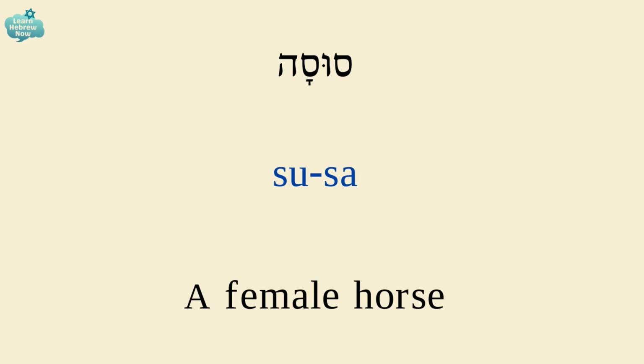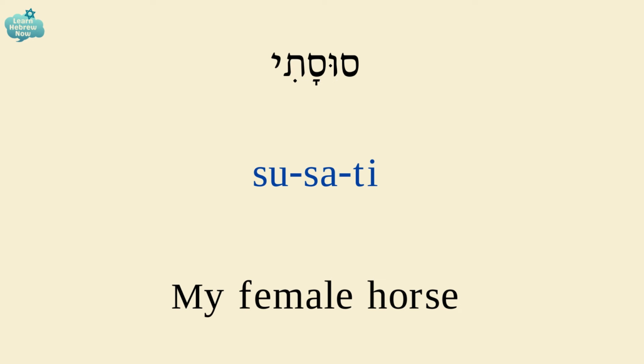The word susa means a female horse. Sus means a horse and susa means a female horse. We will use the word susa to represent all the female nouns ending with the letter hey. To say my female horse, we will drop the letter hey at the end of the noun and replace it with taf yud, which will make it into susati.